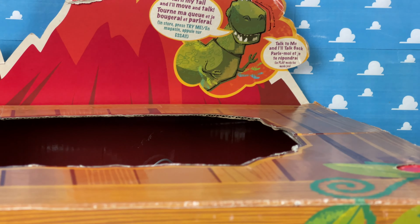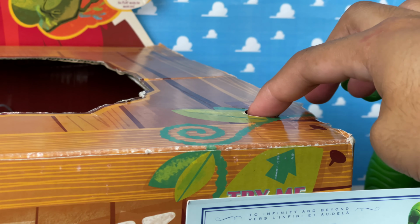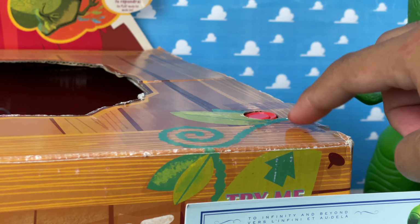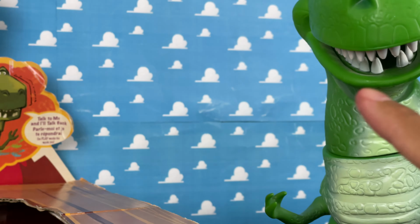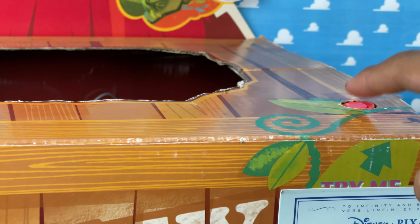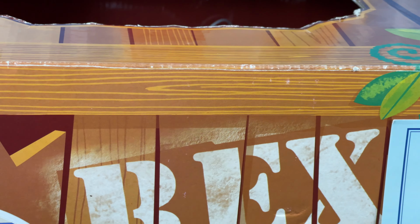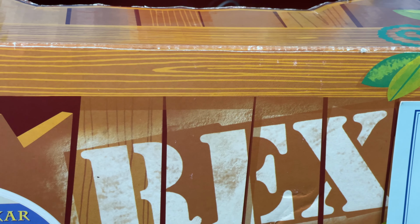And I remember he was sticking out of this crate, and in the store, he had this little try me mode button. And when you pressed it, he would move his head and say some phrases in the try me mode. So that was really cool. I guess I could technically hook that up if I wanted to. I saved all the mechanisms in there for that. But it's better that Rex is out of his box now because he's on display.